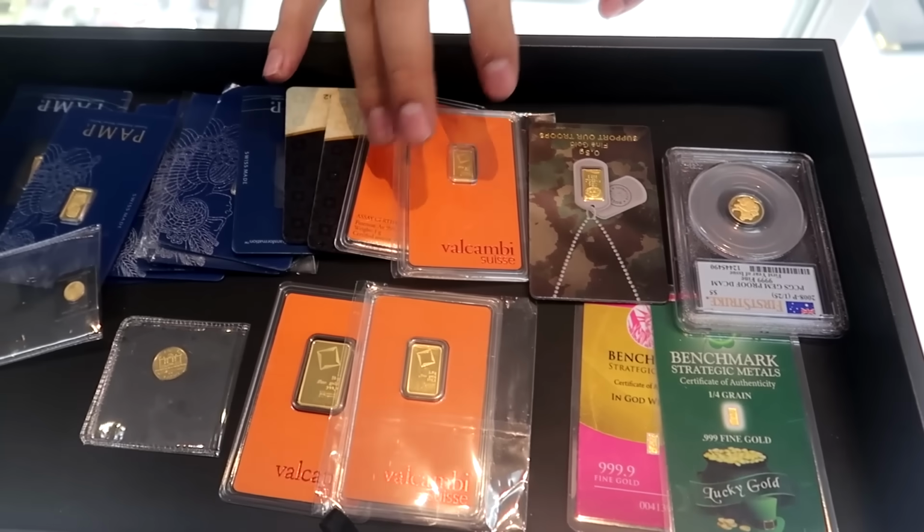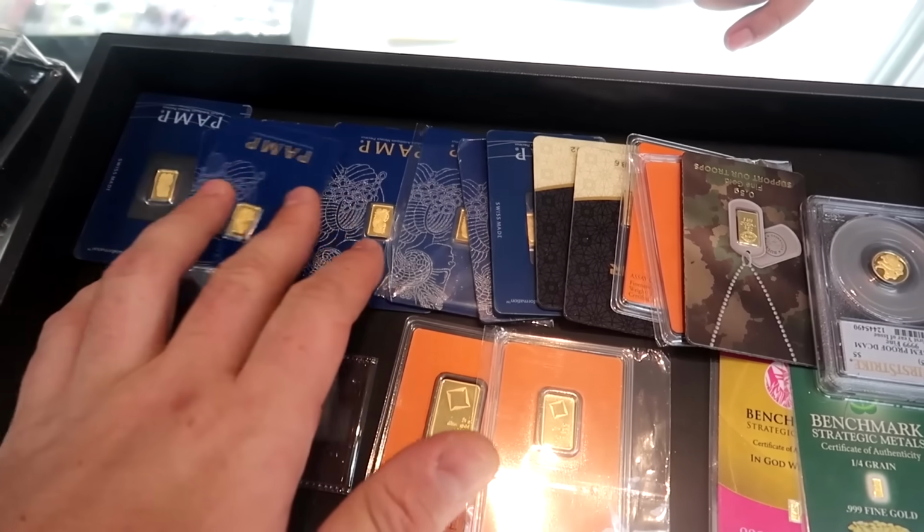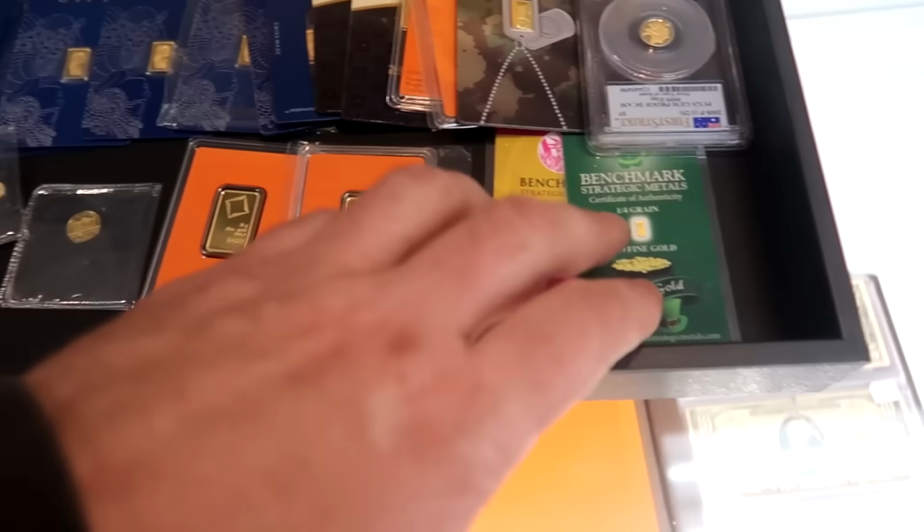This stuff's pretty easy to figure because it's pretty straightforward. You basically just, 1 gram, yeah. 1 gram, half gram. You got what, 2.5? And a 5, yeah. And a 5, yeah. What about this?